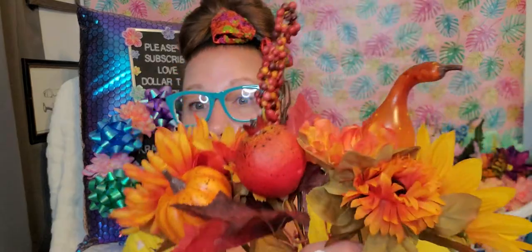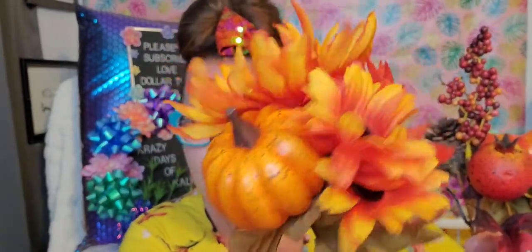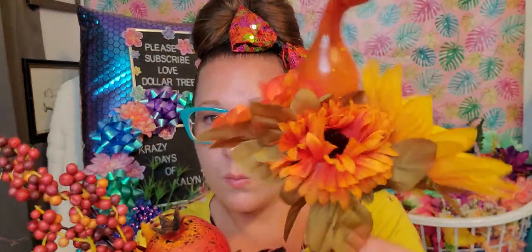Then I saw these beautiful fall picks right here, and I was like, wow, those are really, really pretty. Look at those. Those are stunning. There's 3 to 4 pieces on each pick right here, and they are just absolutely beautiful. Look at that pumpkin and the flower mixture. And then look at this one. This one has to be my favorite because it's so different. It has like one leaf, but I love that. I just love it. I think it's absolutely beautiful. And then this one right here with the gourd and the sunflower.